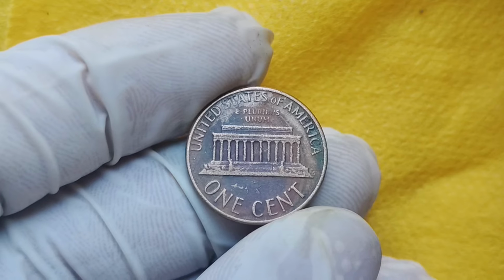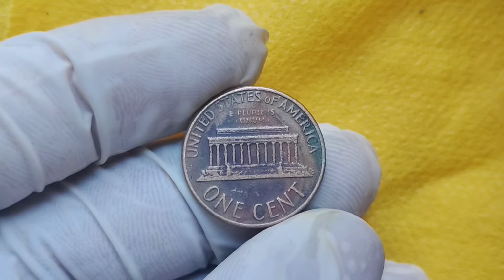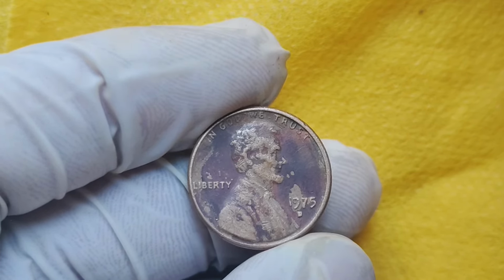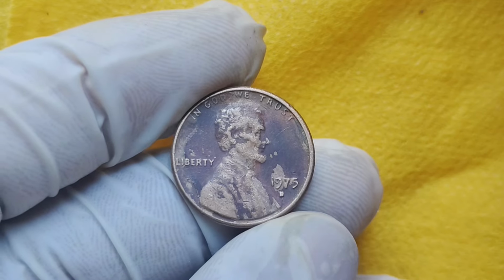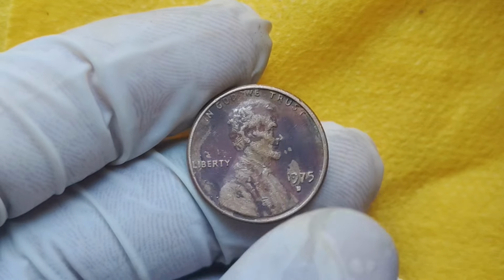Now, let's dive in. So, what makes this particular penny so special? After all, the U.S. Mint pumped out over 4 billion pennies in 1975, and Denver, hence the D mint mark, produced over 4.5 billion of them. With that many floating around, you'd think they'd be about as rare as a traffic jam on a Monday morning. But here's where it gets interesting.